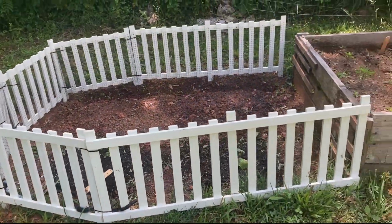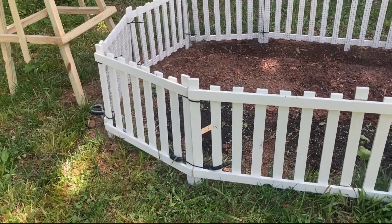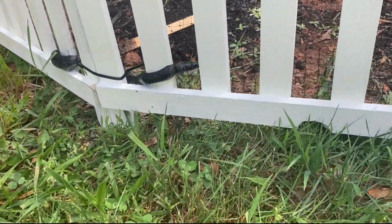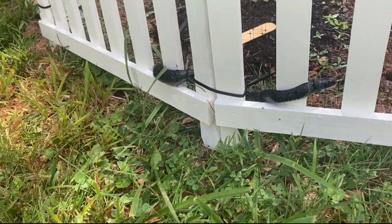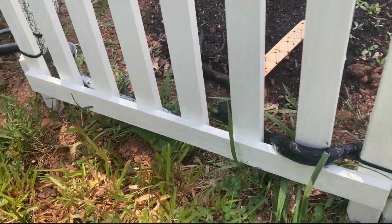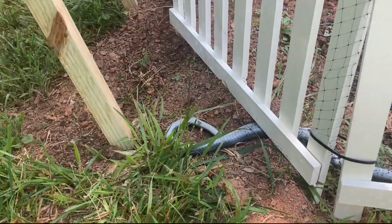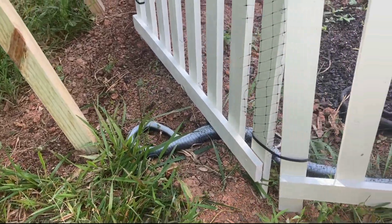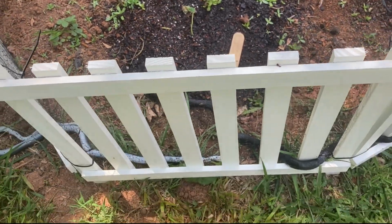Here's an update to the rabbit fences. I came out here to water and I didn't even see them. I've got 2 rat snakes stuck in the fence. They're wrapped up in there. They must have got trapped and then they couldn't get out, which kind of sucks because we like rat snakes. But oh my gosh, I didn't even recognize it.